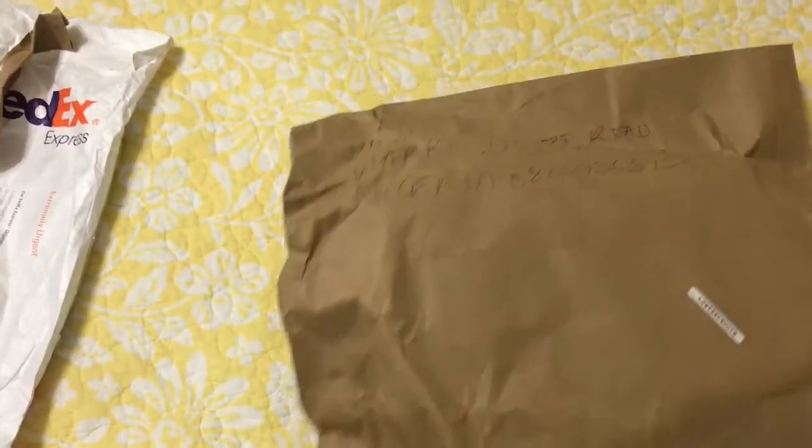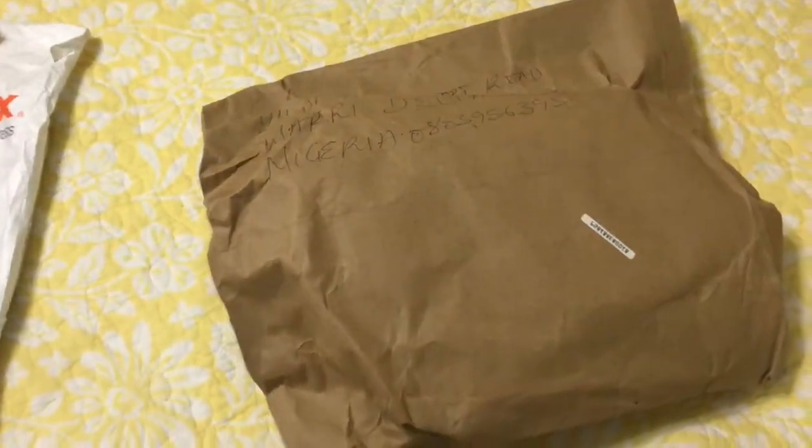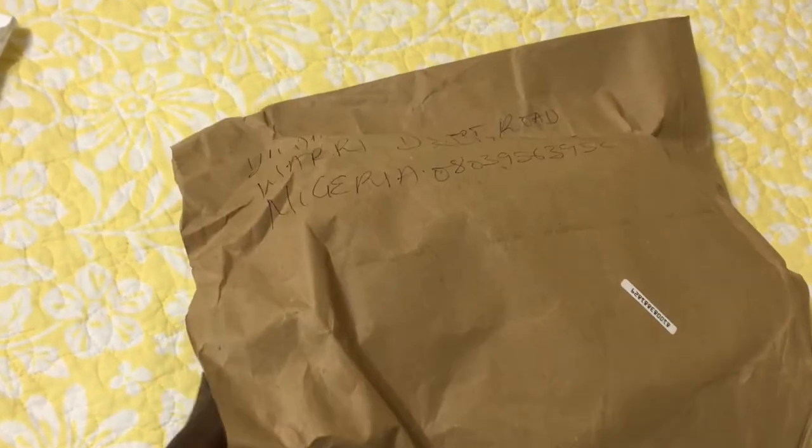I am so excited, you guys. Like, when I saw it was delivered, I was like, oh, I'm ready to go home. I don't even want to be here anymore. So here we go. I cut everything open. Just cut it off just now. And literally, you guys, I was so excited. I could not wait to get home. So here we go.